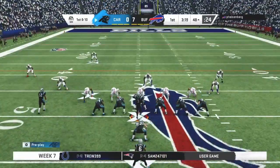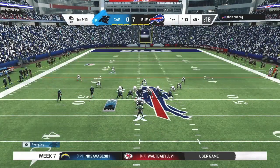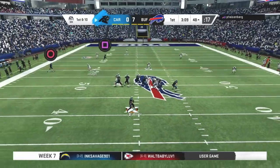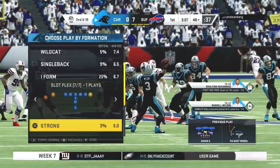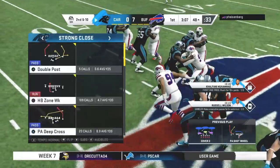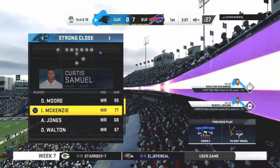So first and 10 now in Buffalo territory at the 48-yard line. He's coming, double up. Hey, switch it. Now Wilson. Hit as he throws there, incomplete. Pressure, and that's certainly going to be a key to this game going forward. And that time, they were able to get in there and influence the throw. And remember, quarterbacks got to get rid of it. They don't have the tucker roll that they can fall back on anymore.